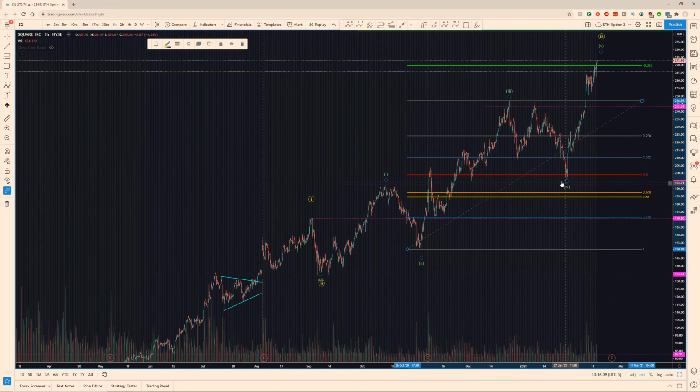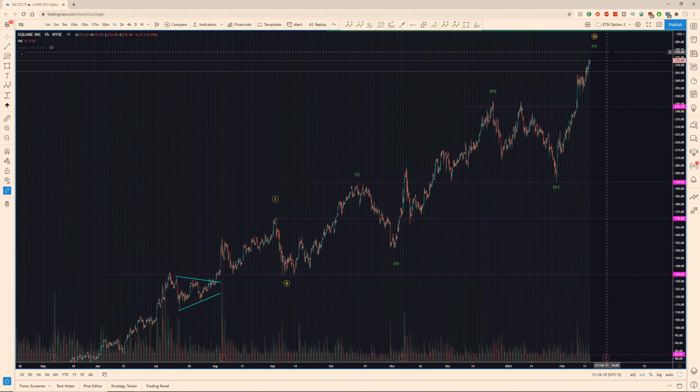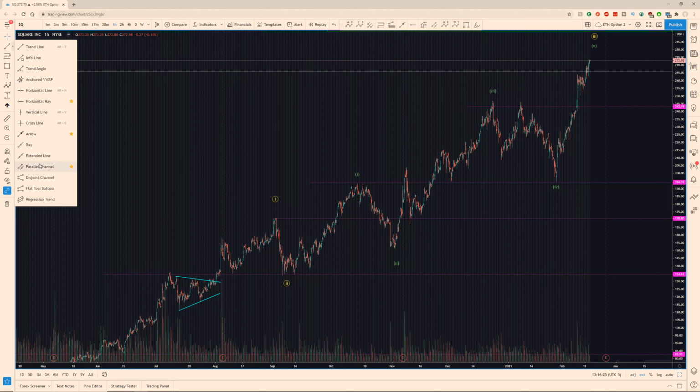Again, this is not uncommon, it's just not our favorite to see it break that 50. However, it's definitely still valid. So now let's try and figure out where the fifth wave is going to come in. There are a couple things we can do here to validate and figure out this fifth wave.